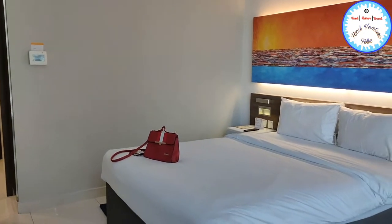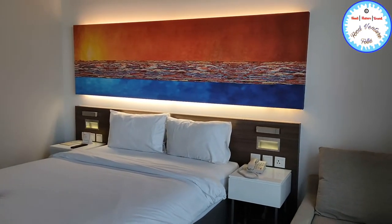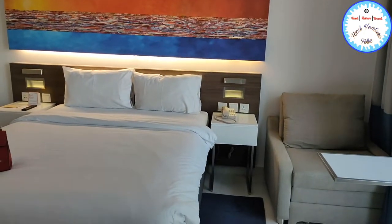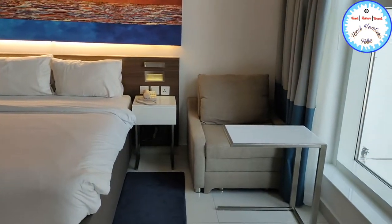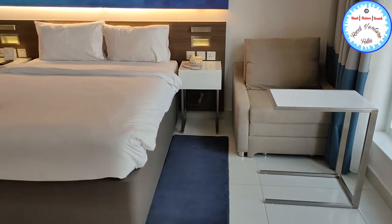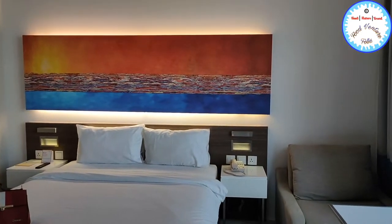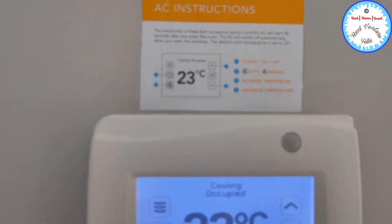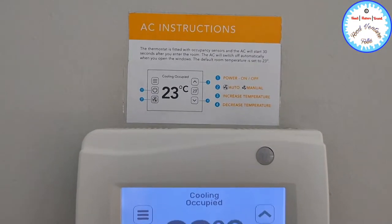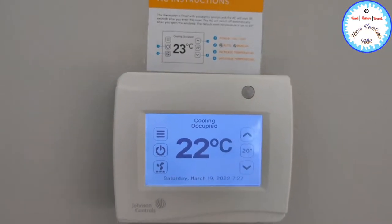I just noticed the backdrop of this bed. I see an amazing painting here, and I think it just enlightens the entire room. There is a little remote kind of a thing which is put up on this wall with all the AC instructions. And you can also control the room's temperature by changing it.